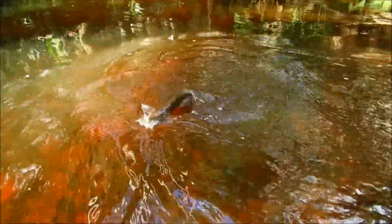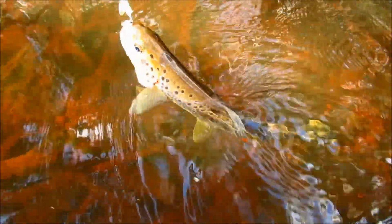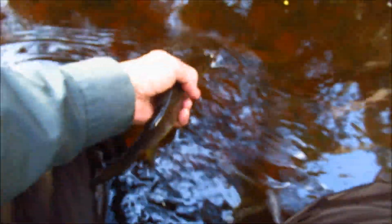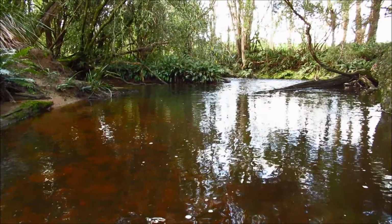But we'll let him go for another day. Maybe he'll breed and spawn and put a lot more fish back in this little stream. Oh, he's good to go. Off he goes. So we'll carry on. The rain's held off, thankfully, so we can keep on for a little bit longer.